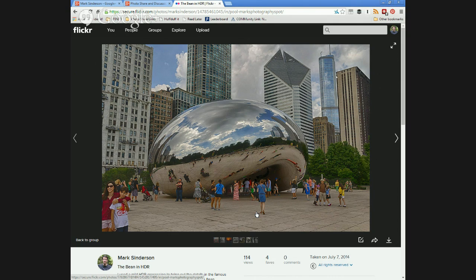Might be a good way to practice with selection and masking, because this is 3 exposures: 2 over, 2 under, and theoretically the correct exposure. Who knows? But it's kind of fun, and it's lots of windows, and this section of town has a lot of cool buildings. Here's the Trump Tower in the background. This is, I think, one of the Prudential buildings, and there's a couple other ones. So it's a neat section.